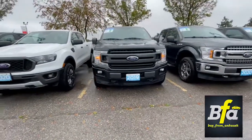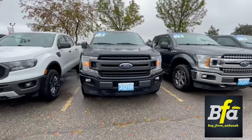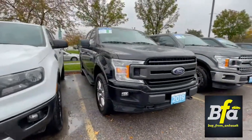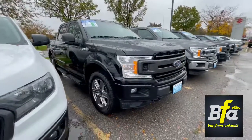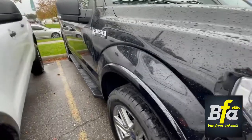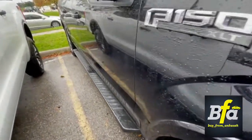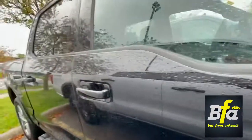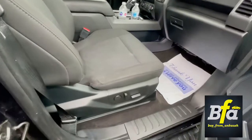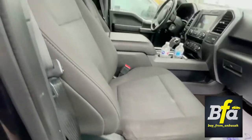Presenting the 2019 Ford F-150 black in color XLT 302A package. It is a sport appearance package that comes with blacked out side steps. On the inside it comes with cloth seats, electrically adjustable front seats, heated.